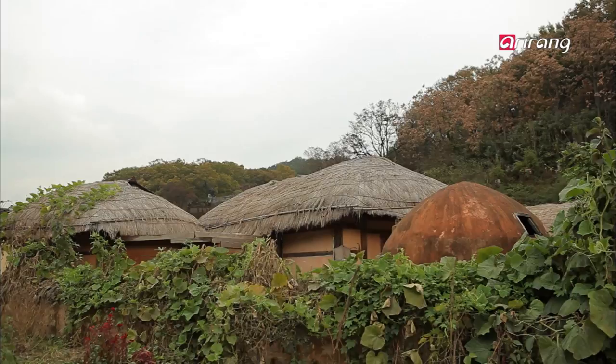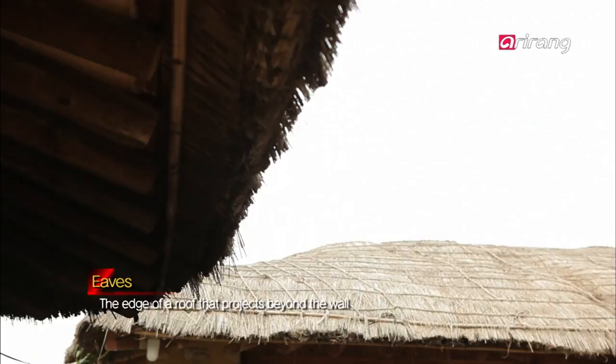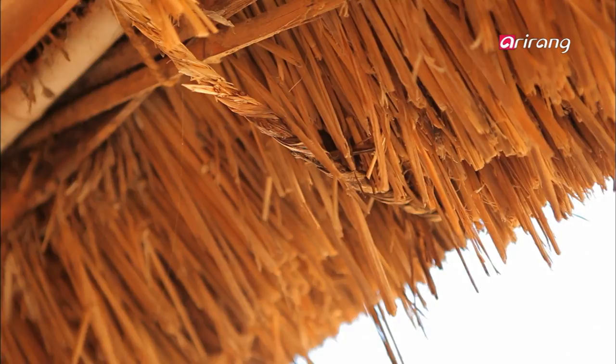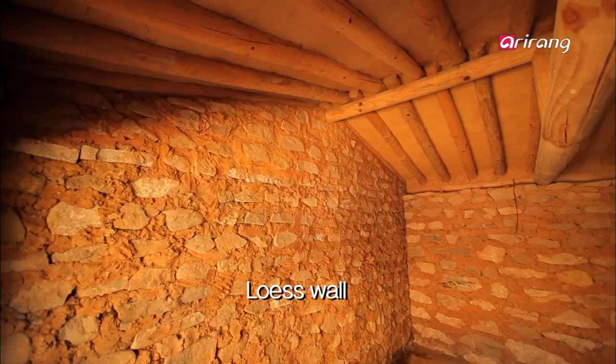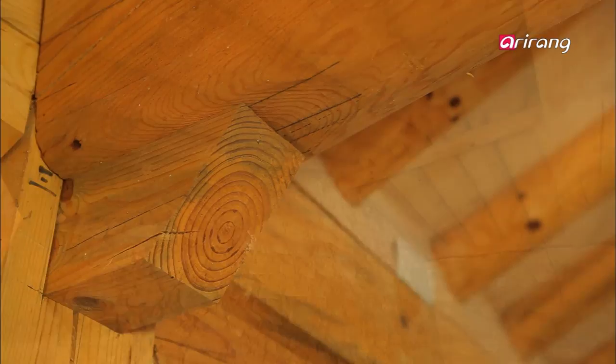Thatched houses have roofs with a gradual curve and low eaves. The edge of the eaves are tied with straw ropes and bamboo. The walls consist of loess and stone or wood. It may look like there's a division between the inside and the outside, but only what is harmful is kept out, and everything beneficial is welcomed in.